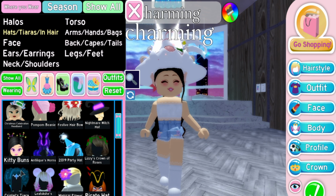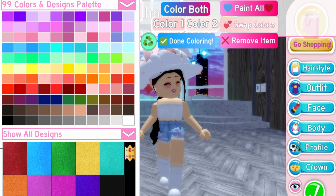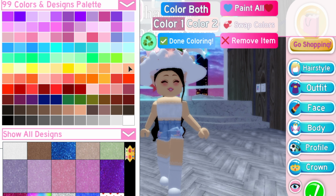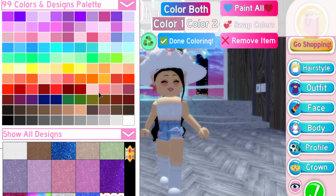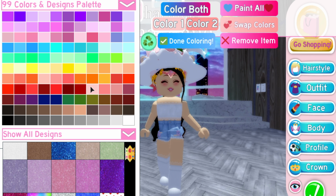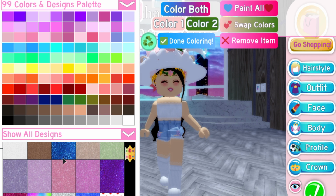So I basically went down the list of the accessories, and I started with the hats because I don't have any halos and I'm still a noob. I am one of the come back from the dead Royale High players, because I do remember there only being classic, and then that's almost it. I went back maybe every now and then, but I still had the chicken heels and everything on when I came back this year because of quarantine, and yeah.